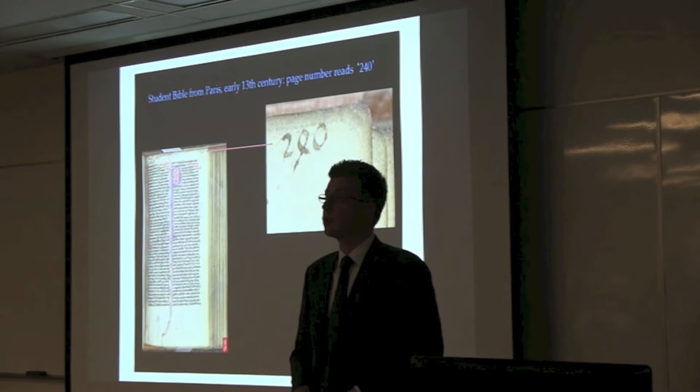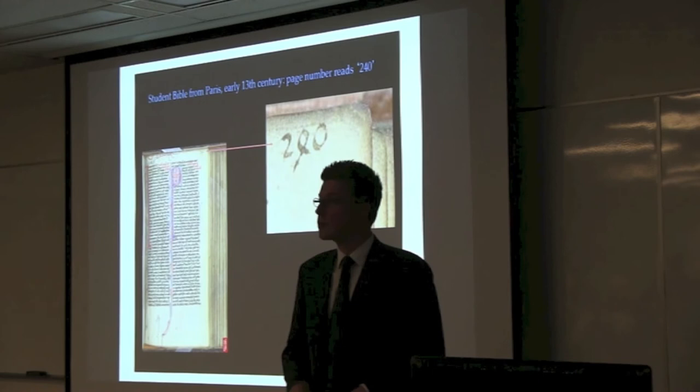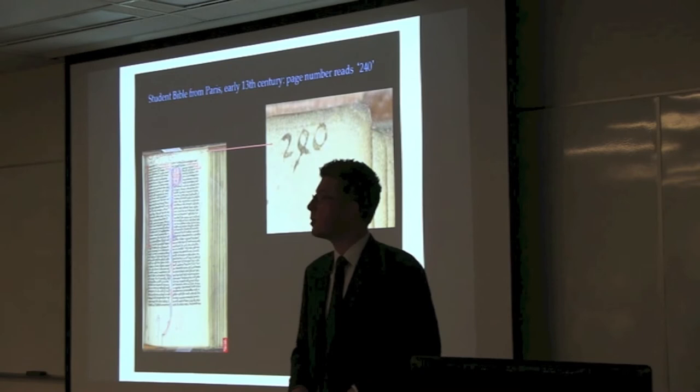Foliated on one side of the page. So this is 240. If you want to do this in Roman numerals, you need a great deal of the upper margin to do the same thing. So it's a great thing to do if you can read it.